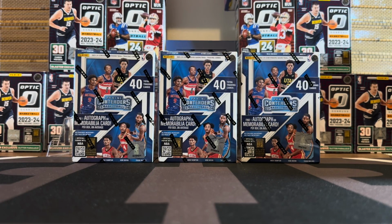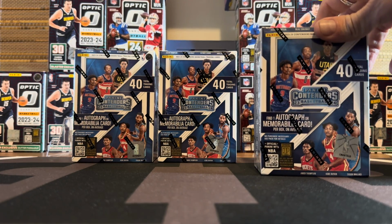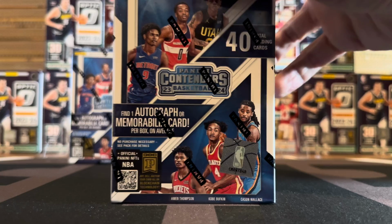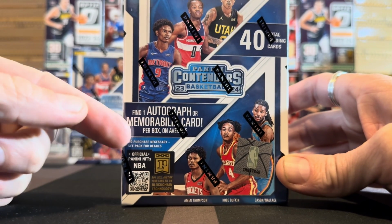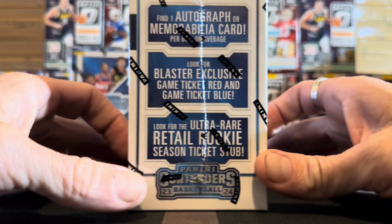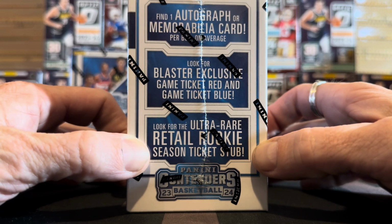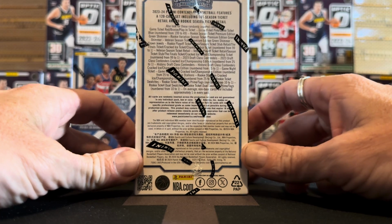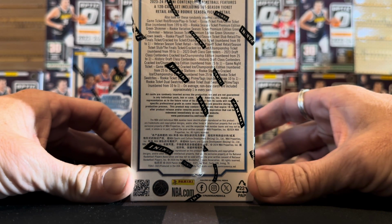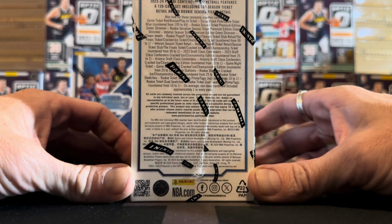All right, hey guys, got some 23-24 Contenders basketball blasters here. These just came out in the last week or two, and I was able to order these off Walmart, get them at retail price, which is tough to do these days. Cool thing about Contenders is you do get an auto or memorabilia card per box. Looking for game ticket red, game ticket blue, ultra rare retail rookie season ticket, and there's a ton of other kinds of tickets. There are quite a few numbered cards, cracked ice, lots of possibilities.